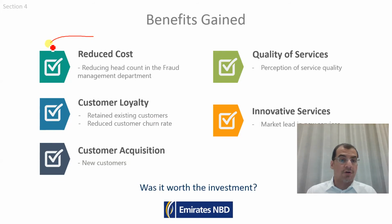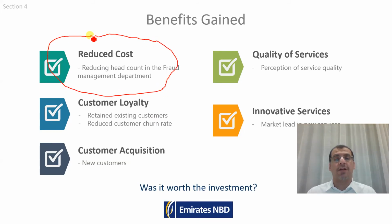So, reduced cost. Now, this specifically mentions that, let's say, for example, in Emirates NBD's fraud management department, they had like 50 or 70 employees because of solving the problem of the counterfeit checks. Now, with this solution, the counterfeit check problem is reduced significantly, probably by 90%. So now they can reduce the headcount within the fraud management department and place them somewhere more valuable in different departments.